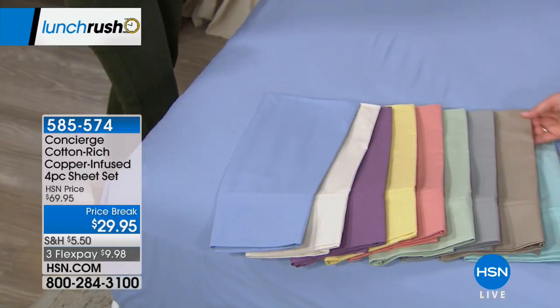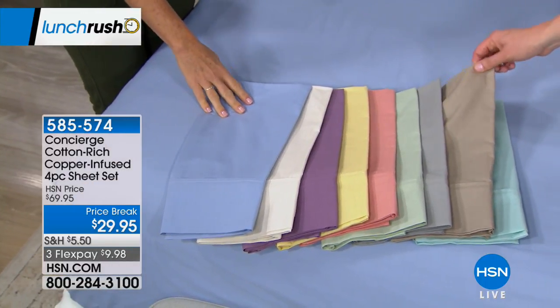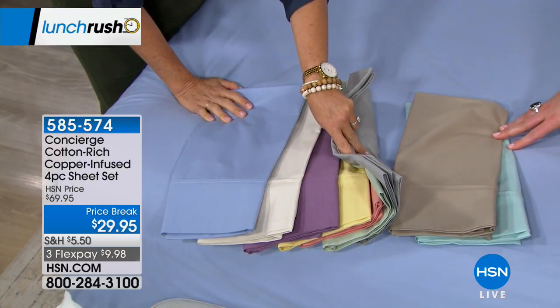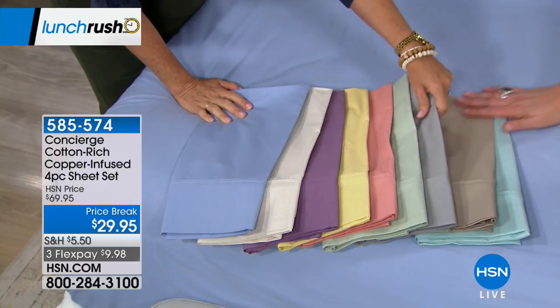And we want to let everyone know that when you order, this is actually called beige. So it looks like taupe. It does, but it's your beige. We're calling it beige.